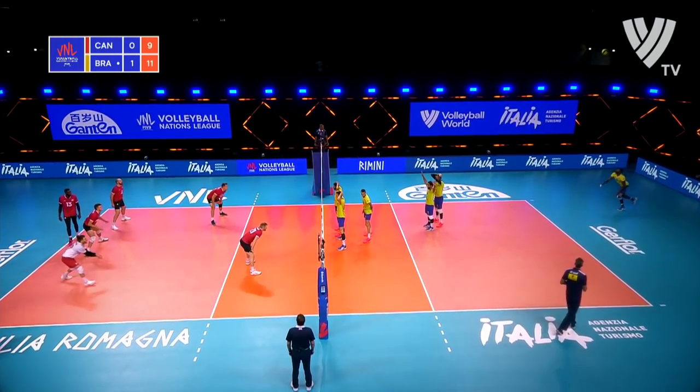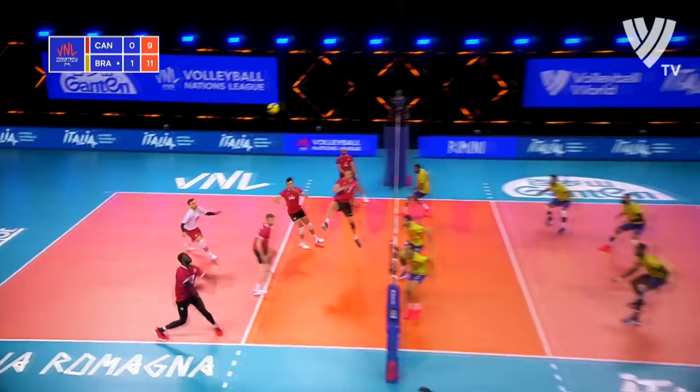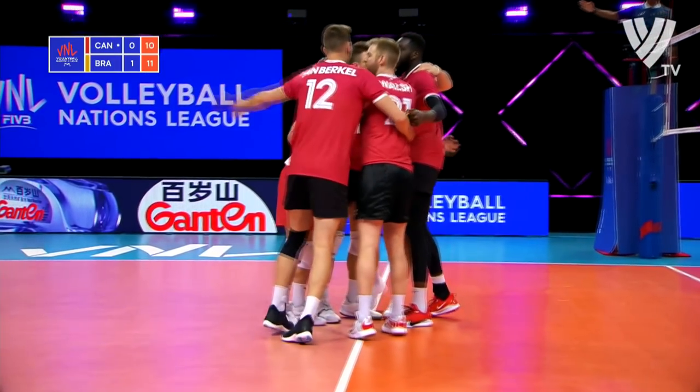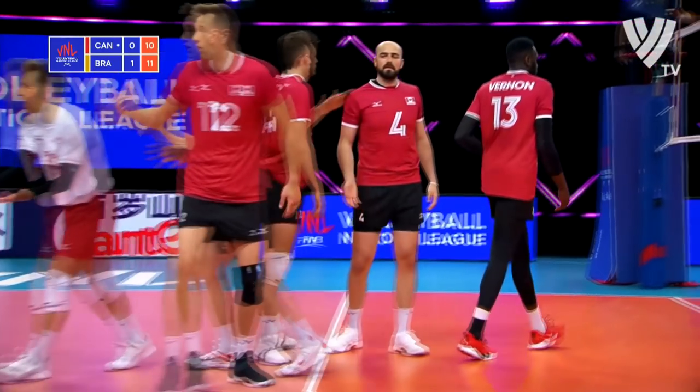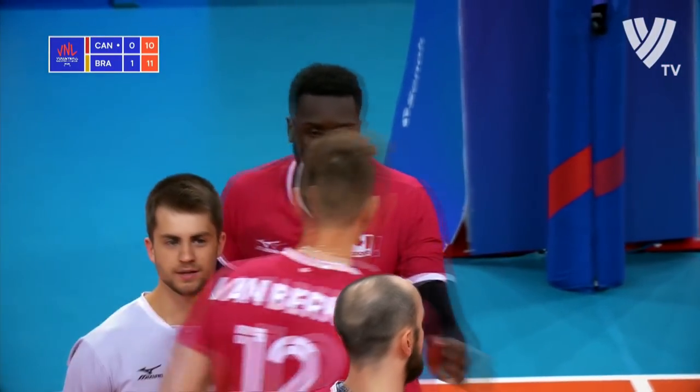Isaac serving here at 11-9 Brazil. Tip off the tape. Maybe take a little bit of sting out of this serve. Certainly enabled Canada to bump and arrange their attack. Vernon now with 9 points for the match.